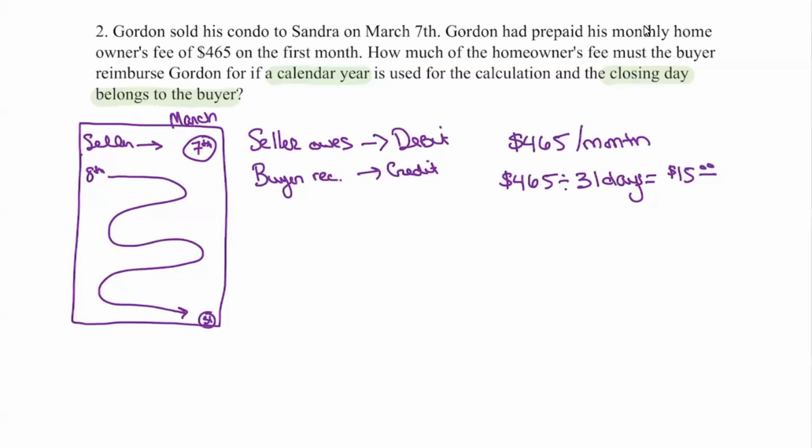So I use my fingers and toes and go, the buyer gets for the 8th, the 9th, 10th, 11th, 12th, 13, 14, 15, 16, 17, 18, 19, 20, 21, 22, 23, 24, 25, 26, 27, 28, 29, 30. So I counted 23 days. Yep, that's what I got. All right.